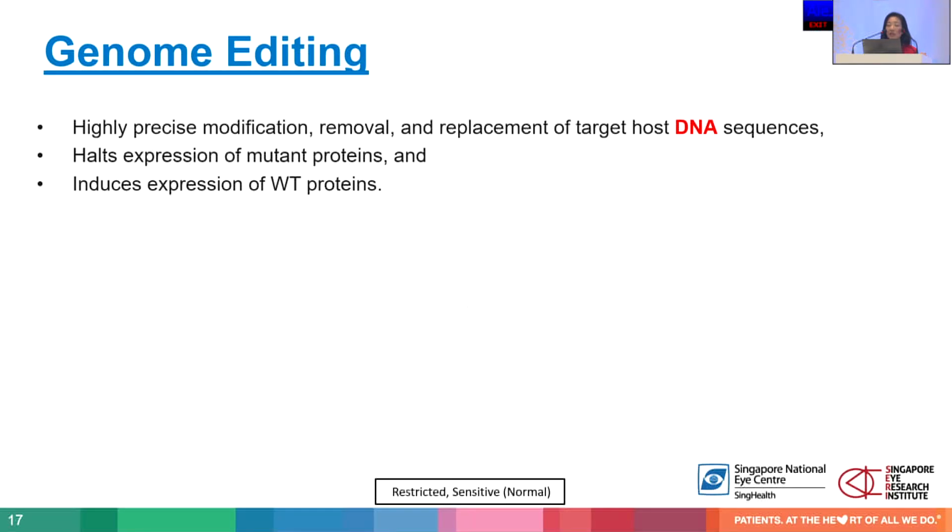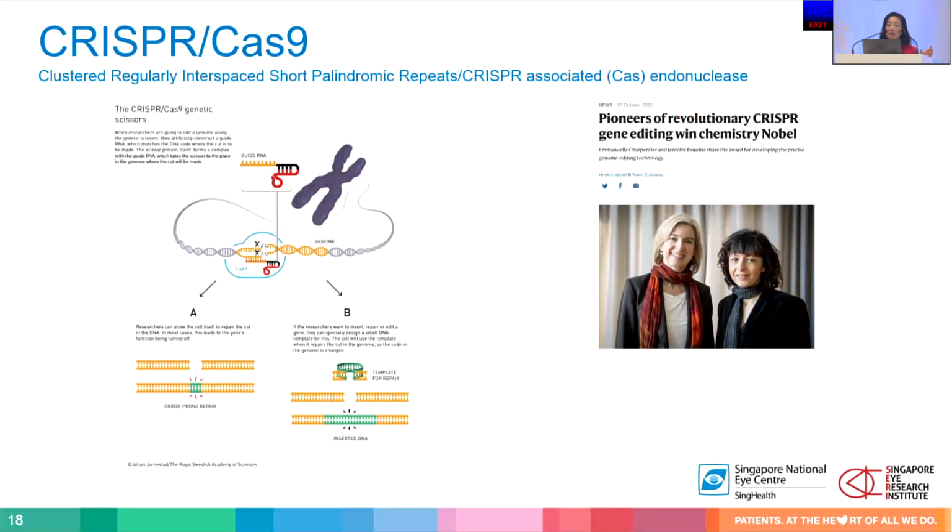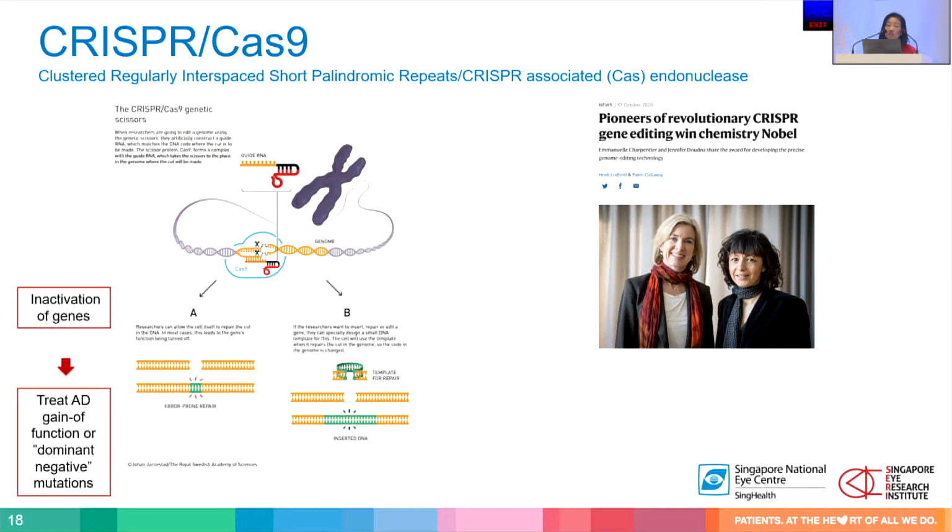Now, genome editing actually targets DNA sequences, and the best example of this is CRISPR-Cas9. Now, this stands for clustered, regularly interspaced, short palindromic repeats, and it was such a revolutionary idea that the two scientists who discovered it won the Nobel Prize for this 3 years ago. So what we have here is you've got the guide RNA in orange, and it brings the Cas9, which is the endonuclease scissors, to the correct place in the DNA of the patient. And this inactivates the genes, and this is great for treating autosomal dominant gain-of-function mutations.